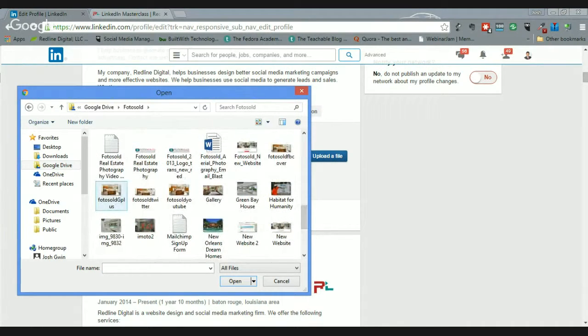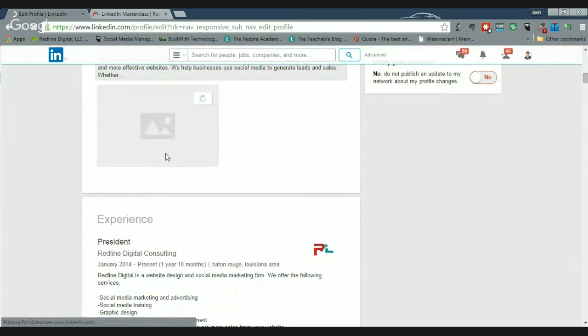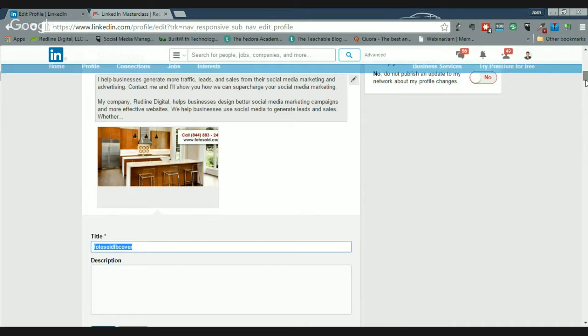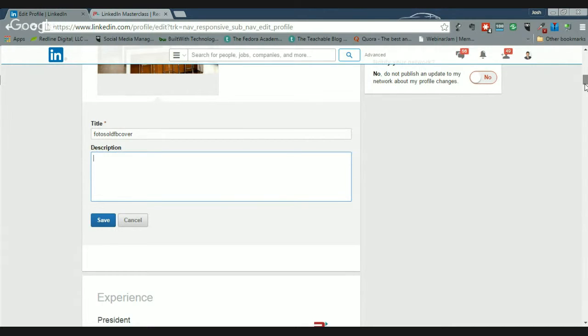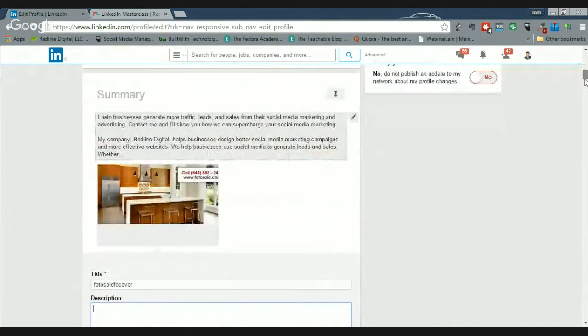All right, so here's a Google Plus cover photo that I did. So we'll grab the Facebook cover photo. Once you open that, it will show that as a piece of media, and it'll give you the ability to add a title, so what you did, and you can add a description, so you can link to it, or you can just describe what it was, and then you click save, and that's going to be featured in that section.